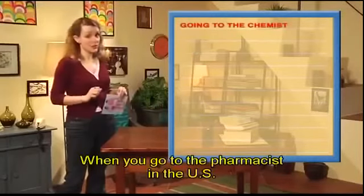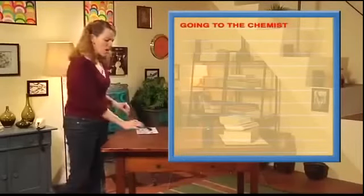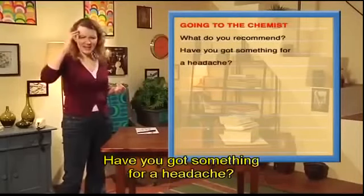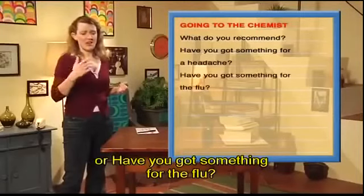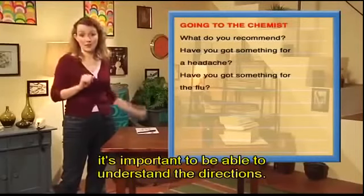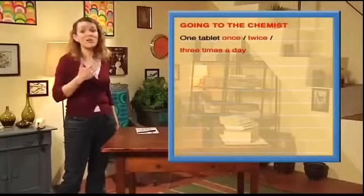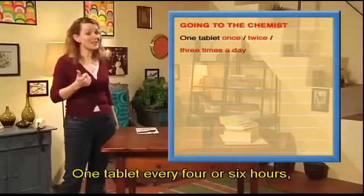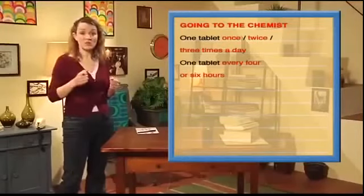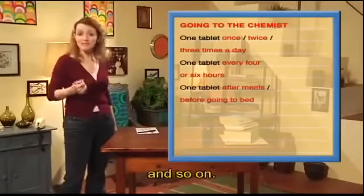When you go to the pharmacist in the US or chemists in England, you might ask for advice. What do you recommend? Have you got something for a headache? Or have you got something for the flu? When you're taking medicine, it's important to be able to understand the directions. For example, 1 tablet, once, twice, or 3 times a day. 1 tablet every 4 or 6 hours. 1 tablet after meals or before going to bed, and so on.